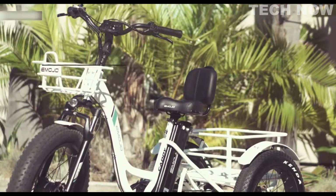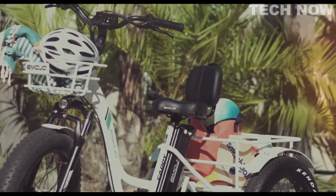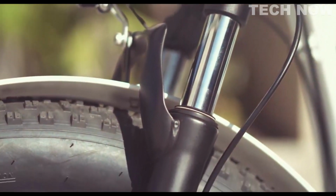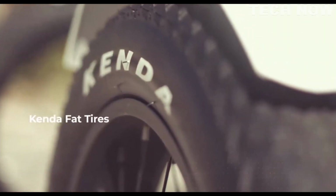It has an outstanding load capacity. Enjoy a smooth ride with front suspension. The Caddy Pro's 4-inch fat tires can cover all terrains.